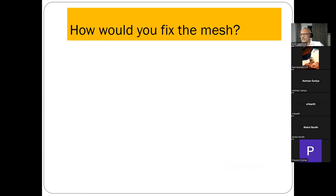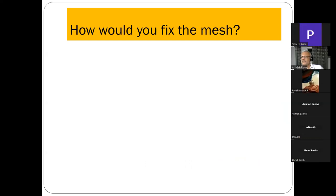How would you fix the mesh? We either stitch it or put tackers, right? Are there any other methods of fixing it? Nikita? Sir, what are the other options for dealing with the mesh after you put it in? Not sure. Okay. Praveen, your hand is up.